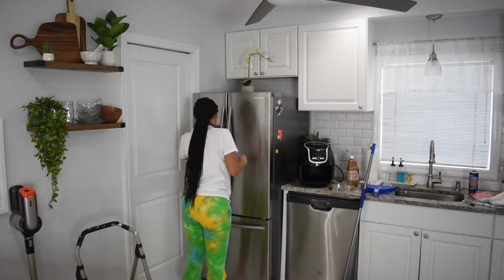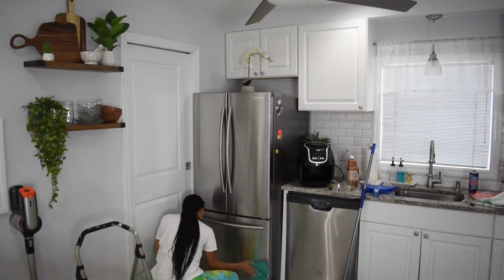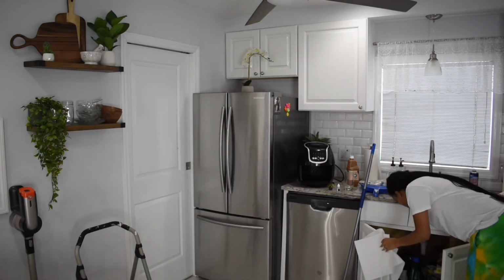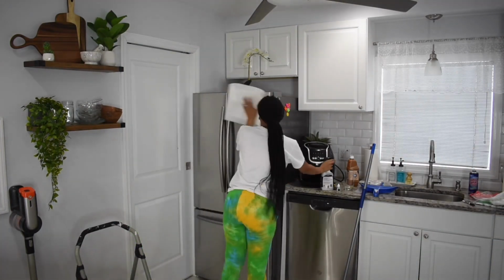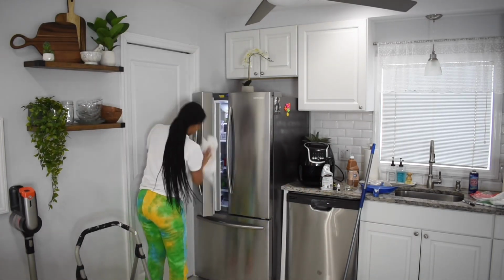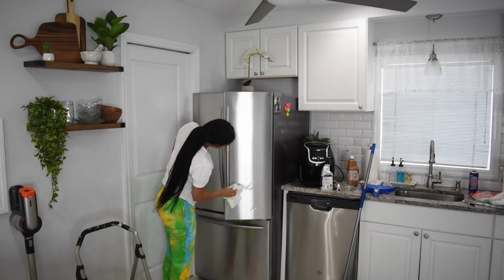I like to first go over it with a little bit of water and a little bit of soap and clean it up, and then I will go with the Weiman stainless steel polish, which does an amazing job, but I always like to clean it first with a little bit of soap and a little bit of water.